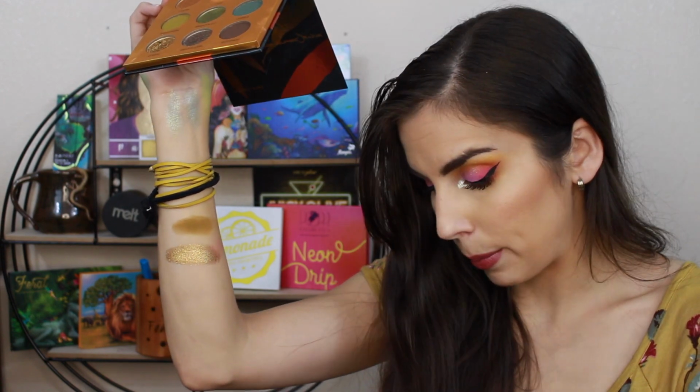If you have hooded eyes and don't like when they transfer, you're not gonna like this formula because it definitely does transfer to some extent, but it's just so beautiful. I put up with it. I don't mind that much. And I mean, look at that. So wet looking, so beautiful.